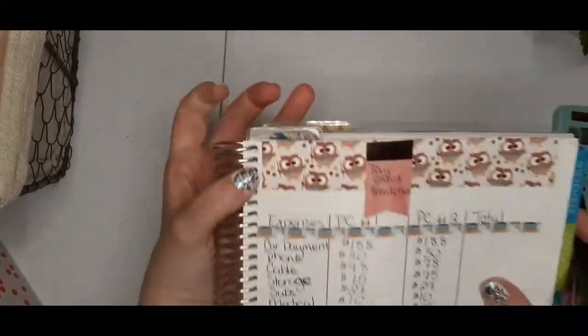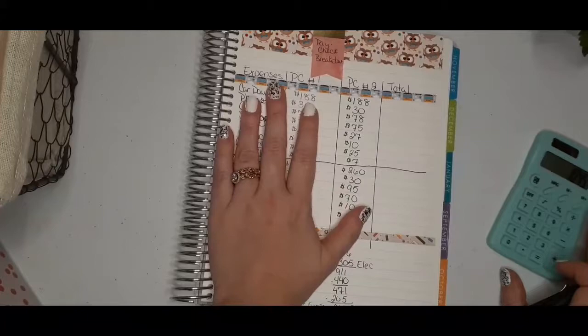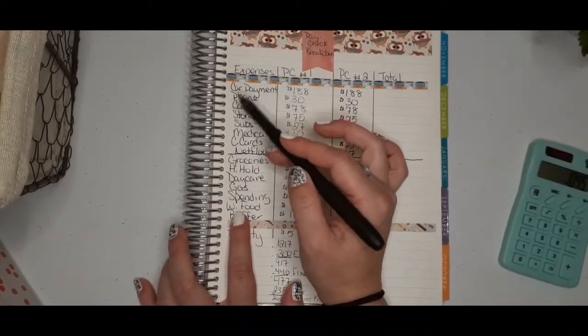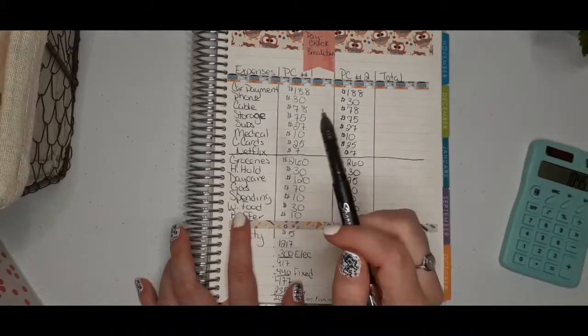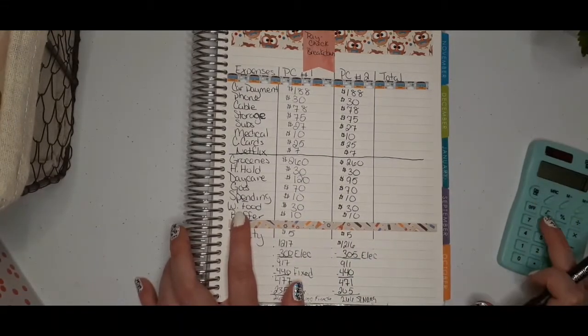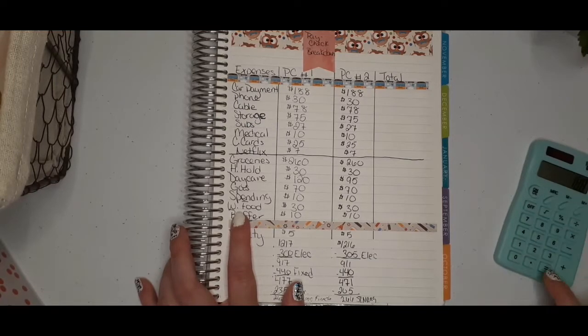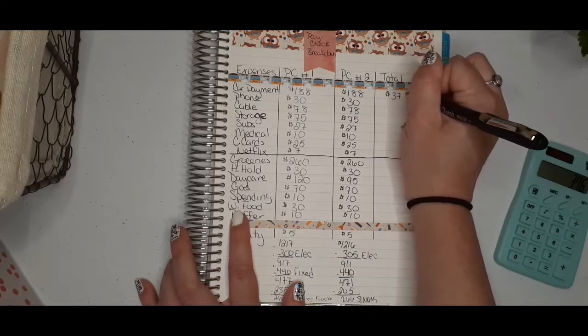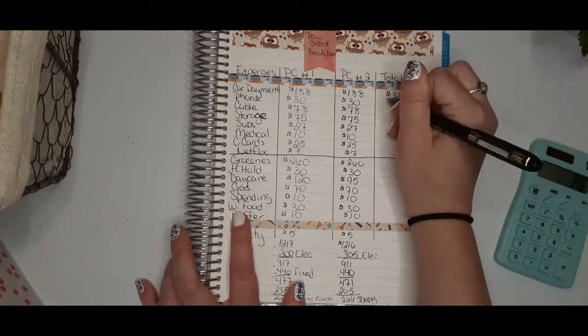And then, I do a paycheck breakdown because technically these bills are all paid for the month of August. I just stuffed them for the month of September. So 188 plus 188 is $376 for my car payment.